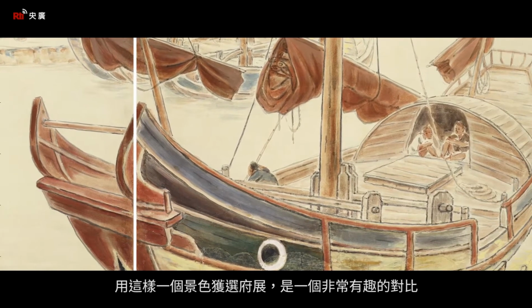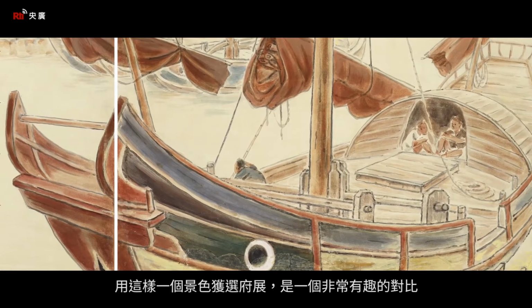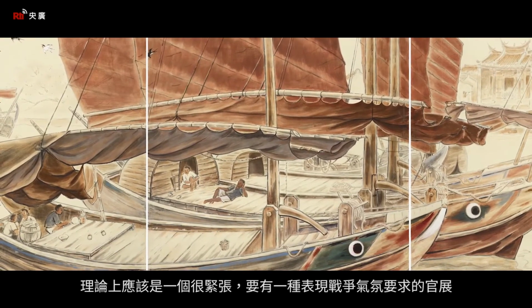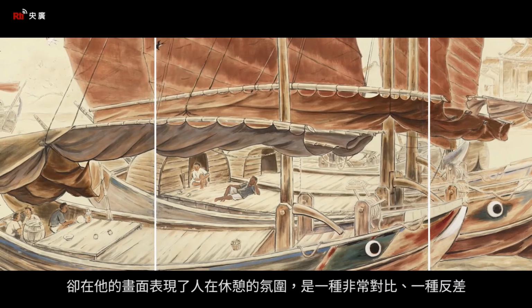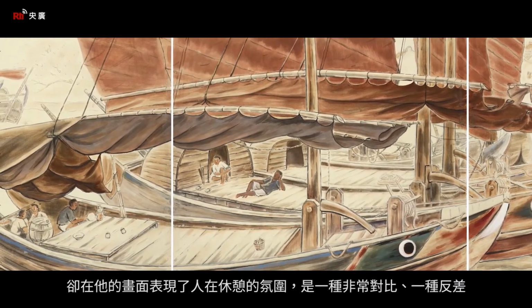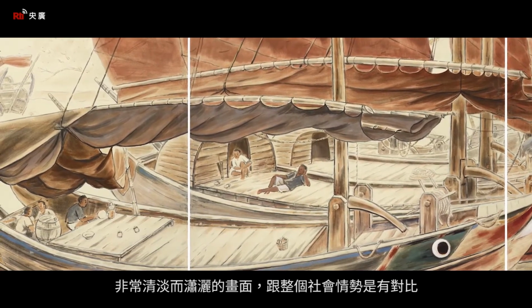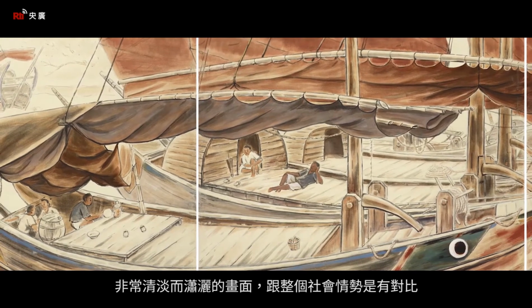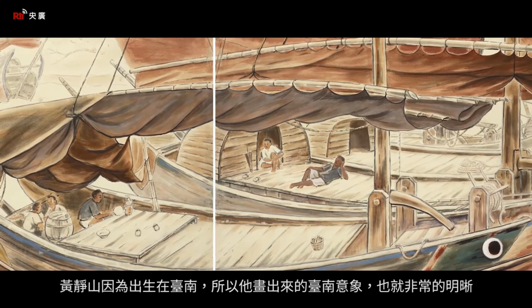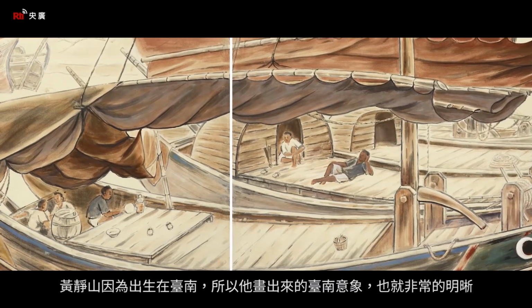It is very interesting how this particular painting was featured at the Taiwan Governor General's exhibition. In theory, this was a tense time in history, and the exhibit would have asked for paintings centered around the war. But his painting of people taking a break from work makes for a huge contrast with this. The image is quiet and idyllic, in stark contrast to the state of Taiwan's war-torn society at the time. Because Huang Ching-shan was born in Tainan, his painting of his hometown is very distinct.